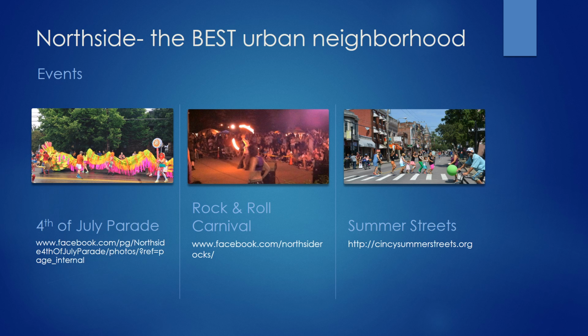And this is events. Northside is full of events, and it's a very active neighborhood, so I highly recommend that you see these. The 4th of July happens every year, rain or shine, and it's been happening for, I think, over 100 years. It happens on the 4th of July, unless the 4th is on a Sunday. Then it's another day, but every other year is on the 4th.